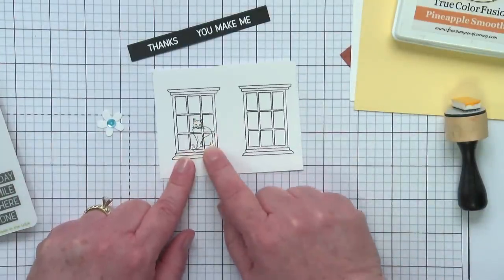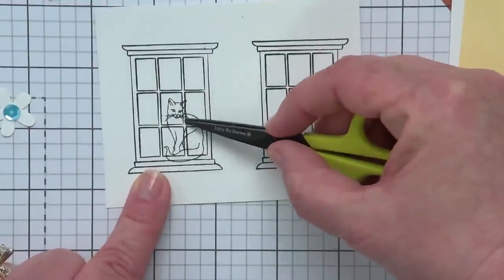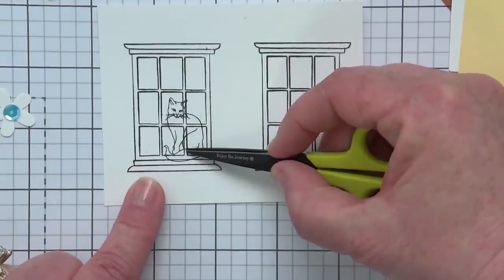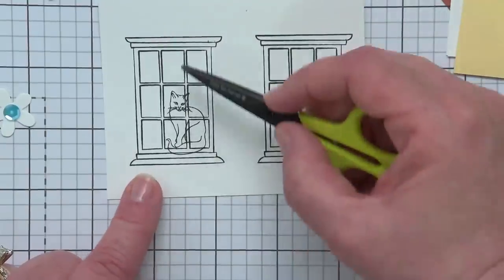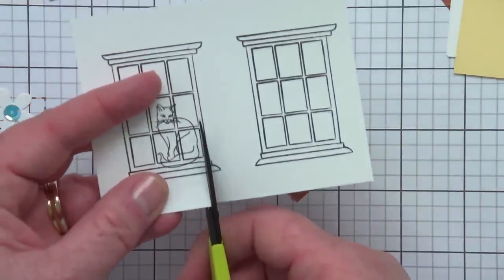So we stamped the kitty in the window, but then again, in order not to have the little kitty lines between here, right? So we can mask it off, but that would certainly be kind of a pain with these narrow little panes. So instead what we did is we just came in and cut out little Mr. Kitty.